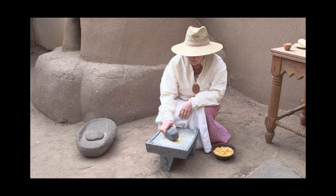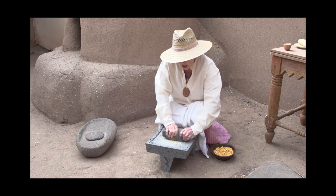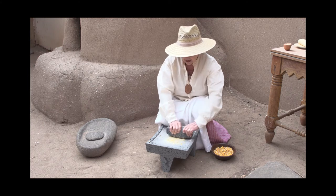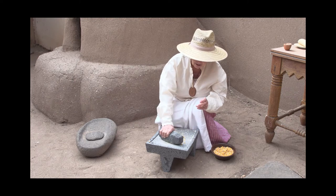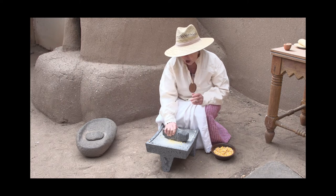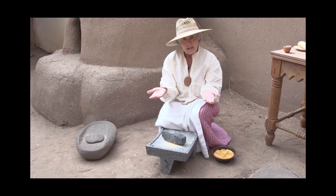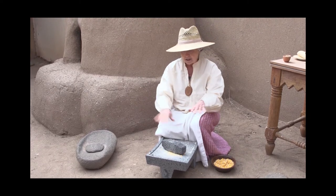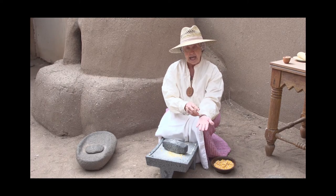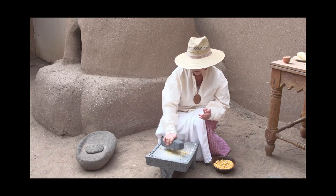Once it's all been ground into our masa, then we'll put it into a bowl. We'll mix it with a little water. Then we've got our dough. And then we'll take the dough and we'll shape it into our tortillas. And the tortillas are cooked on a flat stone called a comal that's just set on top of the fire, and they're just set down there and then turned over and taken off the fire, and there is your tortilla.